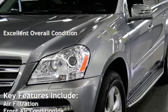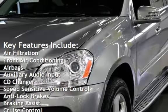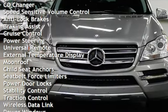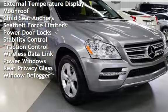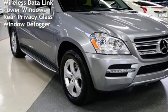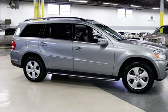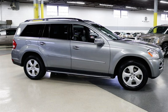Key features include air filtration, front air conditioning, airbags, auxiliary audio input, CD changer, speed-sensitive volume control, anti-lock brakes, braking assist, cruise control, power steering, universal remote, external temperature display, moonroof, child seat anchors, seatbelt force limiters, power door locks, stability control, traction control, wireless data link, power windows, rear privacy glass, and window defogger.